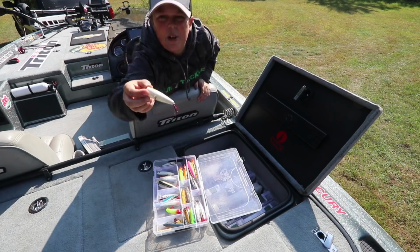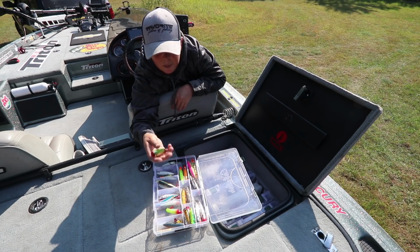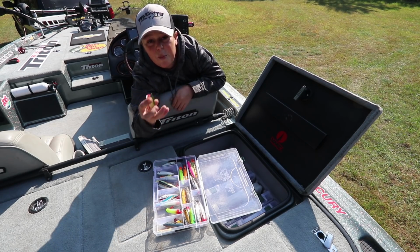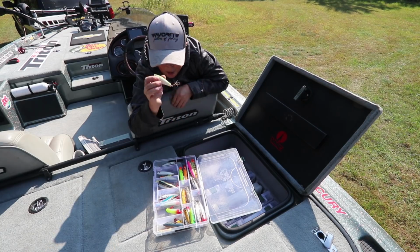I have absolutely creamed smallmouth bass with this crankbait right here. This topwater right here has probably caught well over 100 big old smallmouth.